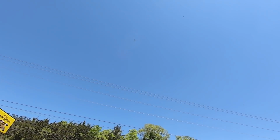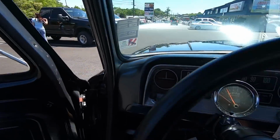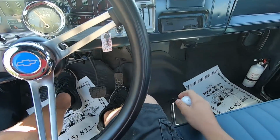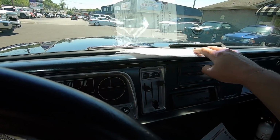What do we got going on here? Those guys cut me off. Let's turn it back on. All right, blower motor does not cut the truck off, but it does work.